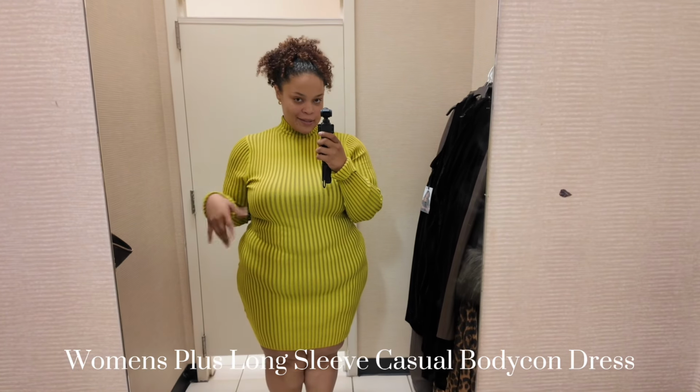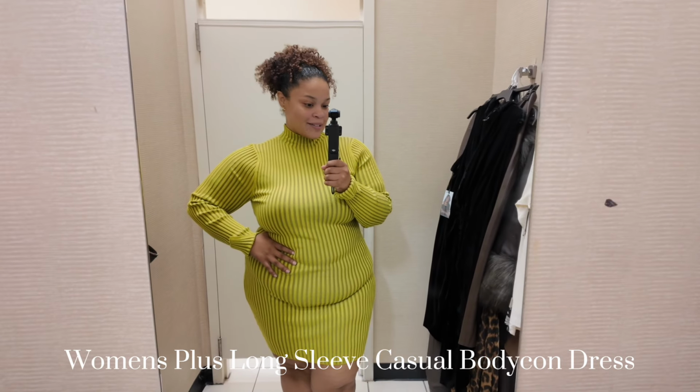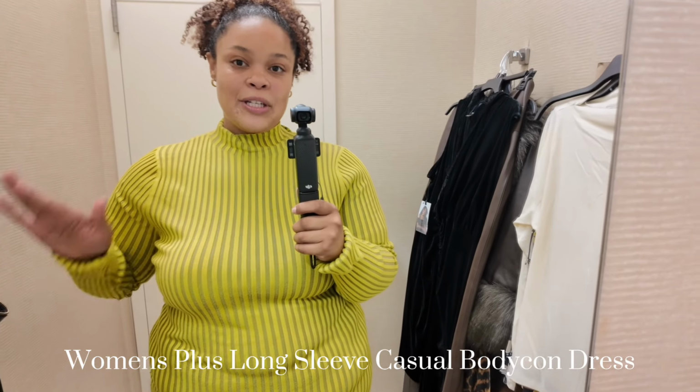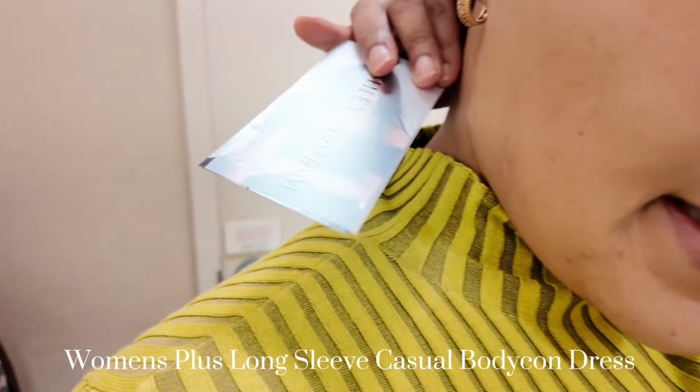So this dress is a shorter dress. It's a long sleeve. It's very pretty. I do like the neon aspect of the green here. However, I would say it's definitely not my fave. It's definitely not my vibe as far as color goes. It's definitely giving statement. However, I would have enjoyed this dress had it been in a different color.